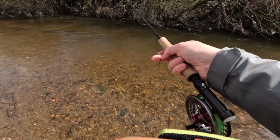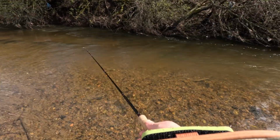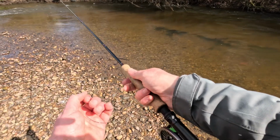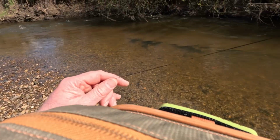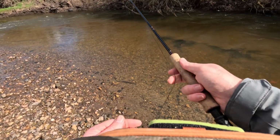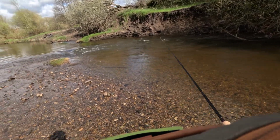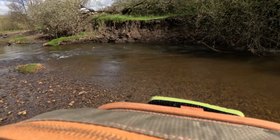Nice. Just expecting that indicator dart. In there now. Right, that looks fishy, doesn't it? Gorgeous in the sun. Come on. There now. Look at that pool ahead. Cracking through.